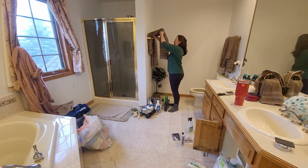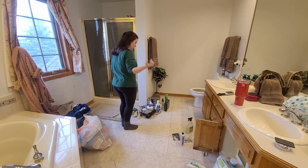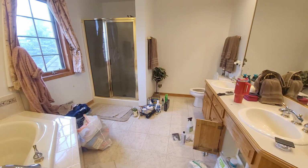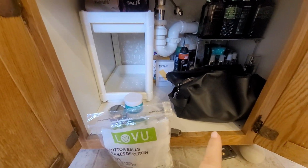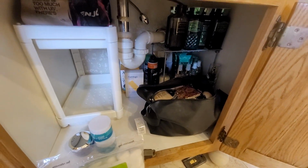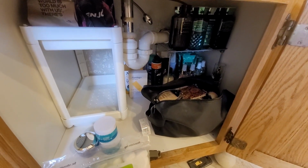I also restocked some clean towels and thought I'd try to get everything in order. I put my makeup bag up front here because although I don't wear makeup every day, I do want to be able to access it easily when I do need it.